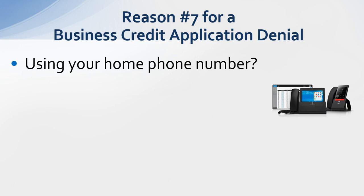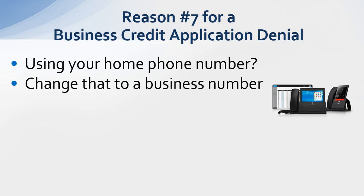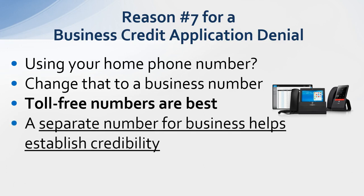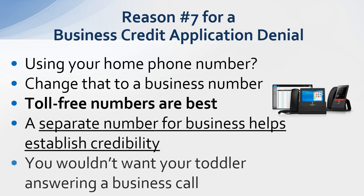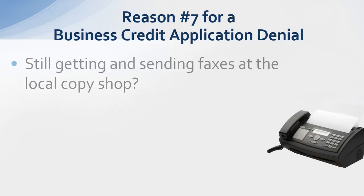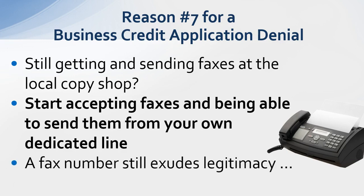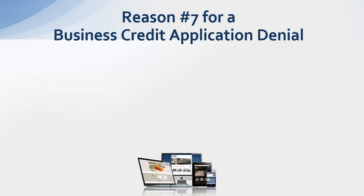Have you been using your home phone number? Then change that to a business number. Toll-free numbers are best. A separate number for business helps establish credibility. You wouldn't want your toddler answering a business call. Are you still getting and sending faxes at the local copy shop? Then start accepting faxes and being able to send them from your own dedicated line. A fax number still exudes legitimacy, even if you never use it.